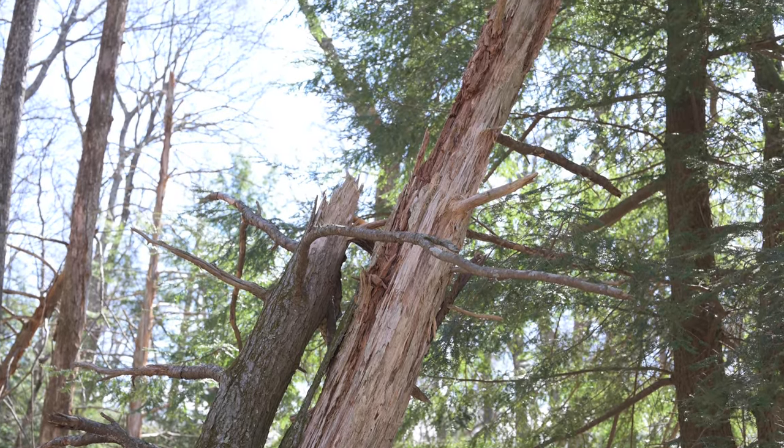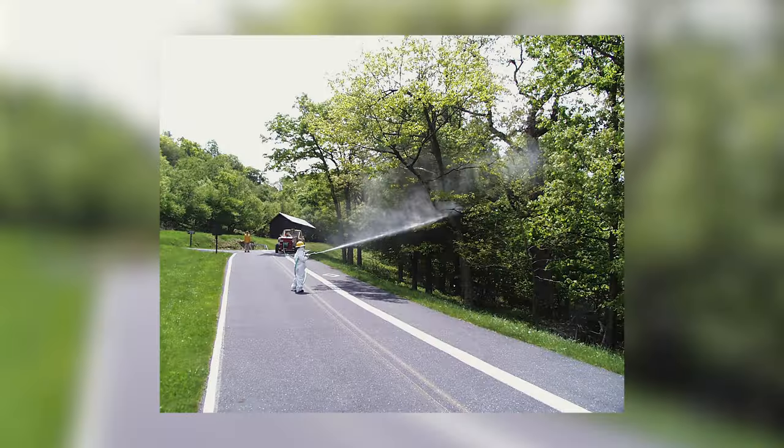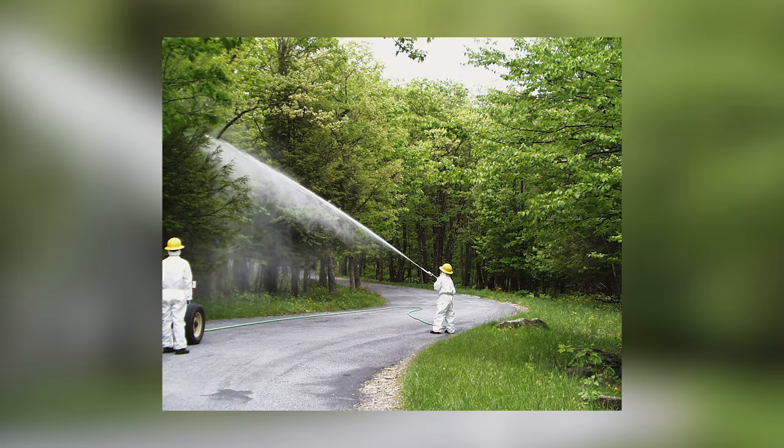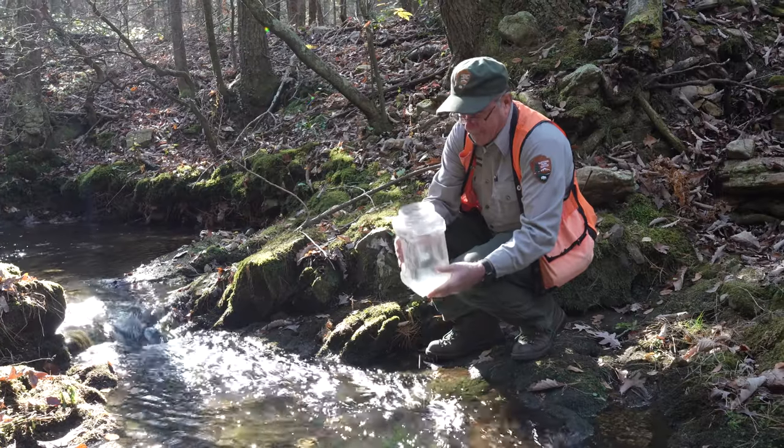So as a result of the decline of the hemlocks in the mid-90s and early 2000s, the park began a Hemlock Woolly Adelgid suppression program. At first, we focused on larger hemlocks in developed areas, and staff used a combination of horticultural oils and horticultural soaps, and we did foliar treatments. That method was fairly time consuming and took a lot of retreatments, but by 2005, we found a better method.